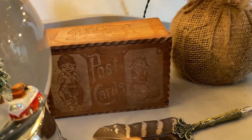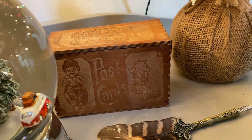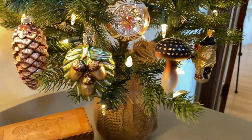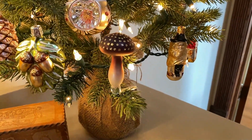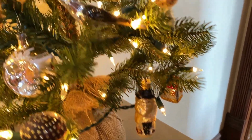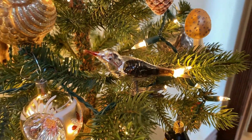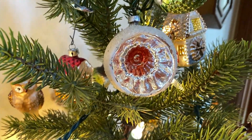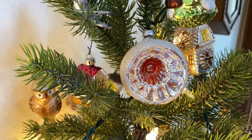So next to that I have my vintage postcard box. For this tree I decided to just use some interesting ornaments that I've found and collected. Some of them are newer, some of them are antique, like this bird right here. He's old. This one up here is an antique as well.